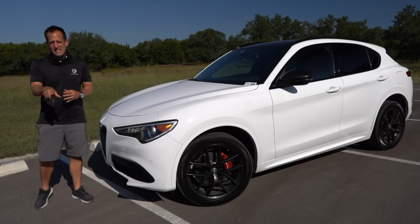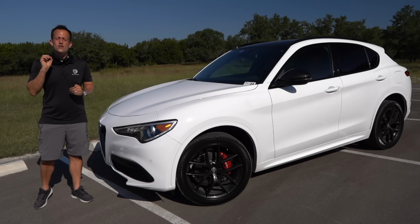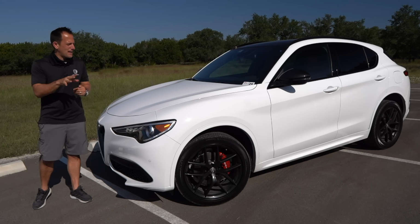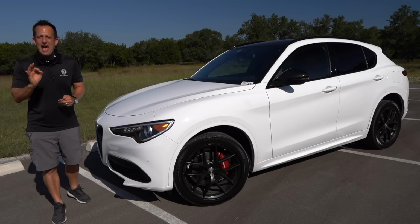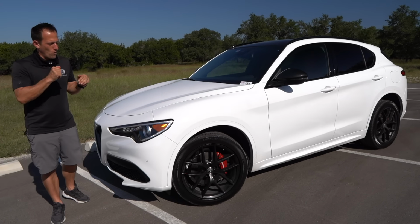I'm back here in Austin, Texas for the Texas Truck Rodeo, and even though we don't have a truck, there's plenty of SUVs at this event. I have a 2021 Alfa Romeo Stelvio. This one is the TI Sport with all-wheel drive.